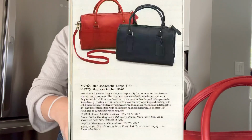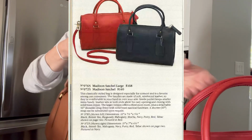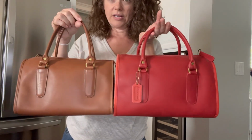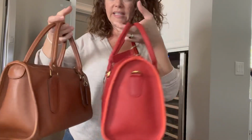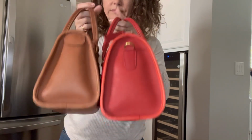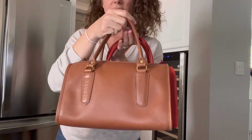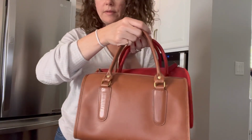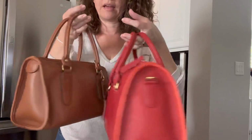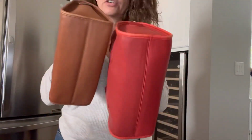But the size is about the same. And really, the large looks a lot bigger, I feel like, but it's really only about an inch to half an inch difference. I would say it looks a lot more when holding them, but they're really just about a half an inch difference around.